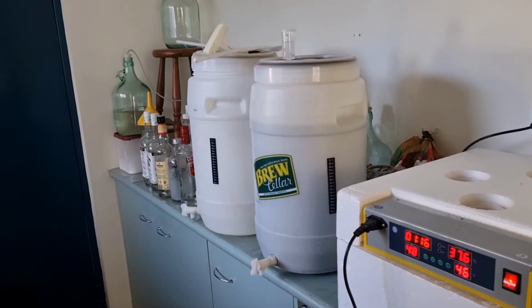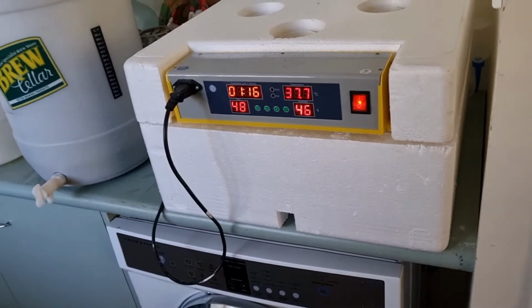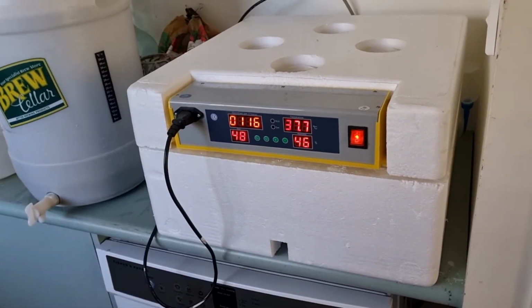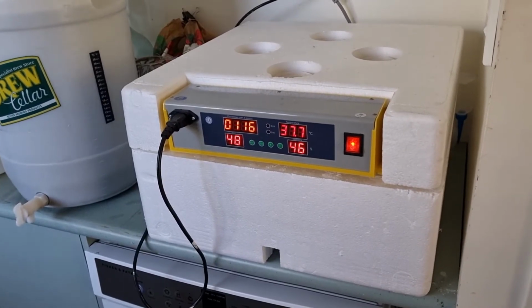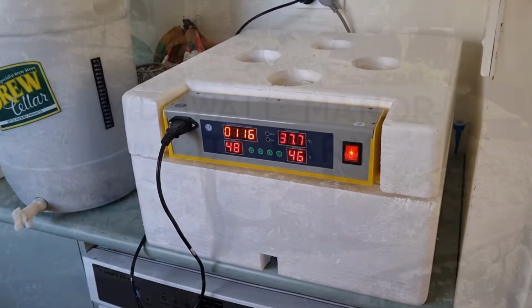So we're back in the laundry-come-distillery-come-hatchery, and we're about to have video part 2 of the quail birthing, the first birthing for the 2021 season. So today we'll be taking the egg turner out.